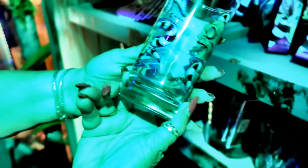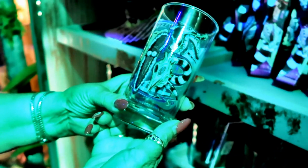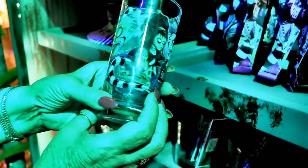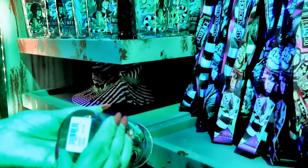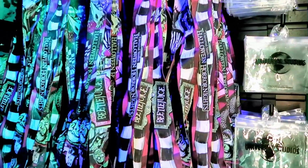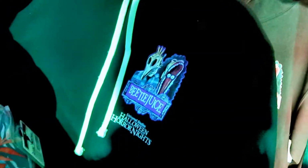Beetlejuice cup. Yeah, the glasses. All Beetlejuice themed. That's neat. Beetlejuice is very popular. Beetlejuice and Lydia. And that one is $12. They have lanyards and dangles. More Beetlejuice. Ooh, a sweatshirt.